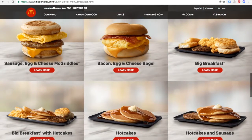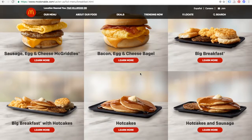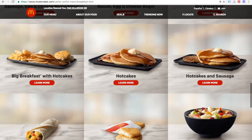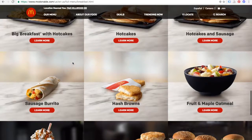Not a big fan. Okay, then we have the big breakfasts, which basically is just a breakdown of what you see above. So I'm a fan. I like the fact they get the eggs. That's pretty nice. But okay, so the final ones is the burritos, hash browns, which would be a big no because all that is oils. So I told you how I like potatoes, yes, but I don't like my potatoes deep fried.